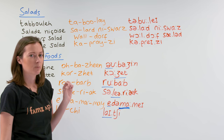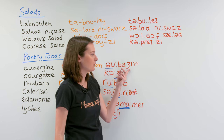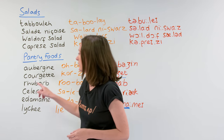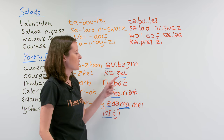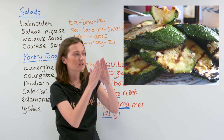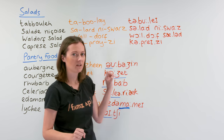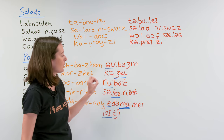What stands out about the pronunciation of this word is it has a z. This is not a very common sound in English. It's also in the next word, courgette. It sounds close to a J, but it's not a J. Courgette, aubergine, courgette.